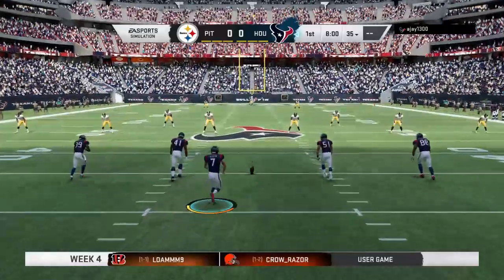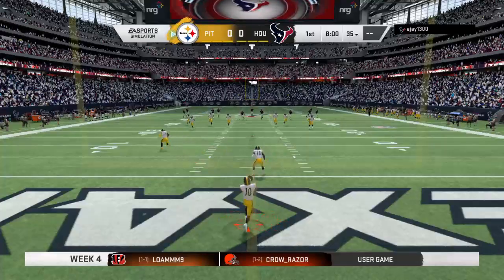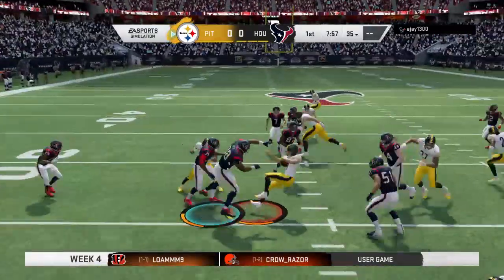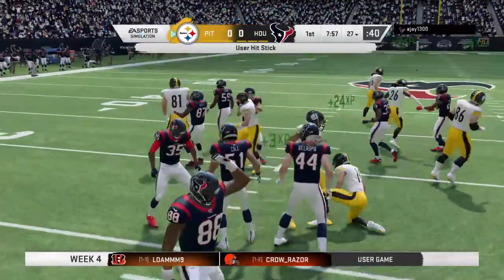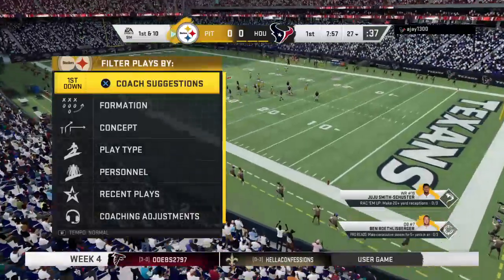Kickoffs are underway from NRG Stadium in Houston. That'll be taken in the end zone. And this return nets positive as he gets past the 25 and up to the 27-yard line.